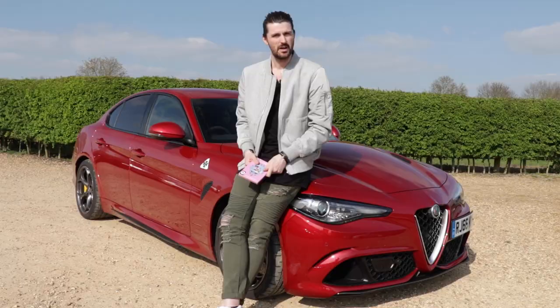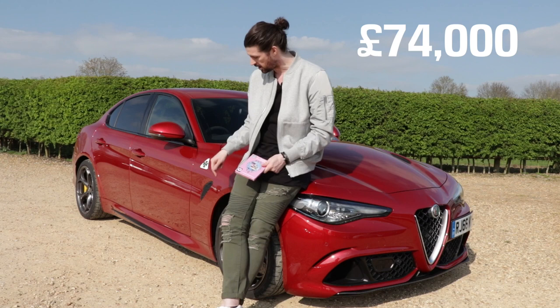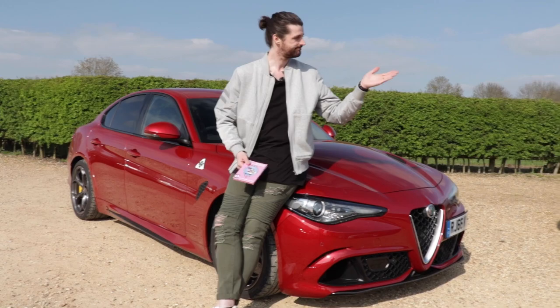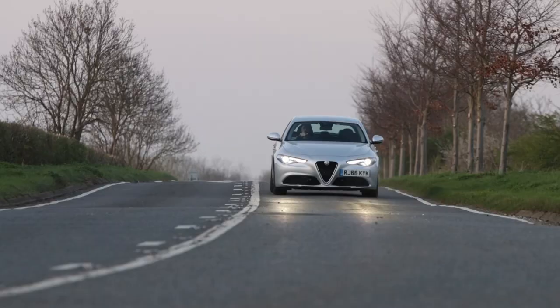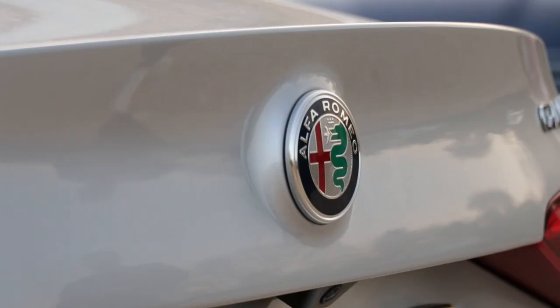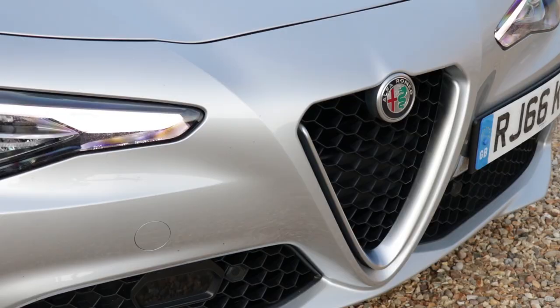This is a 510 horsepower saloon that costs £61,000. And actually, this one costs £74,000 because it's got carbon ceramic brakes and carbon bucket seats and 80 quid's worth of ashtray. So, you're gonna wanna buy this one, but you're actually gonna have to buy this one. This one being the normal version that costs half the price and is today's alpha-shaped alternative to the Audi A4 or BMW 3 Series or Mercedes C-Class or Jaguar XE you're thinking about buying.